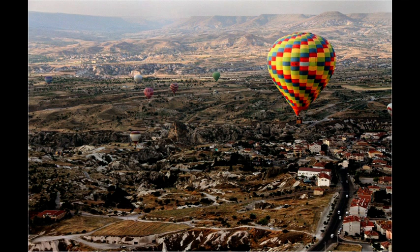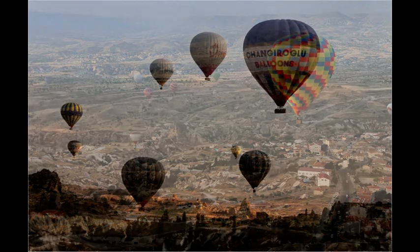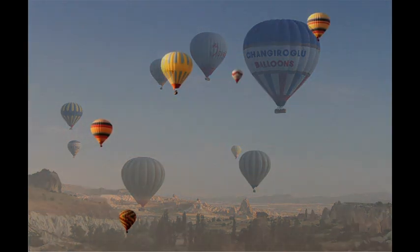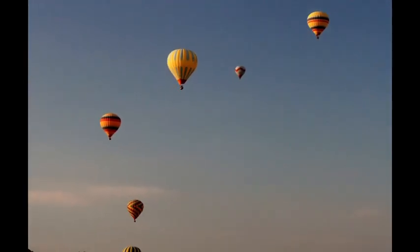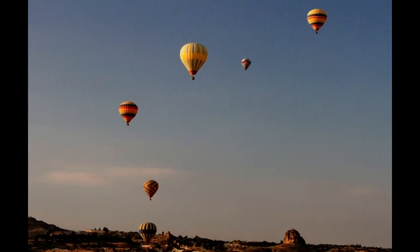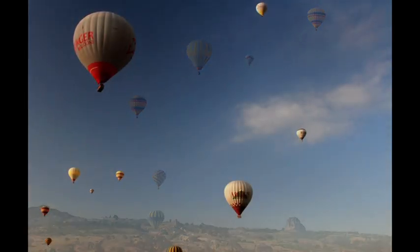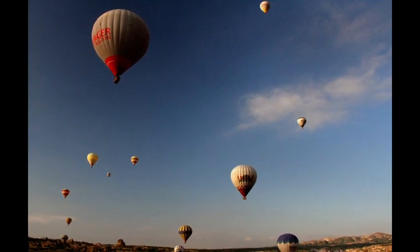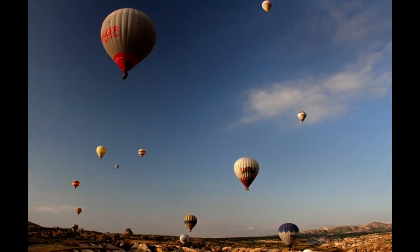The takeoff point must be large enough to lay out and inflate the envelope and be clear of obstructions such as power lines, poles, trees and buildings. Floating hundreds of meters up in the sky, we never know which way the wind will take us, as each hot air balloon trip is a unique journey and sightseeing adventure.